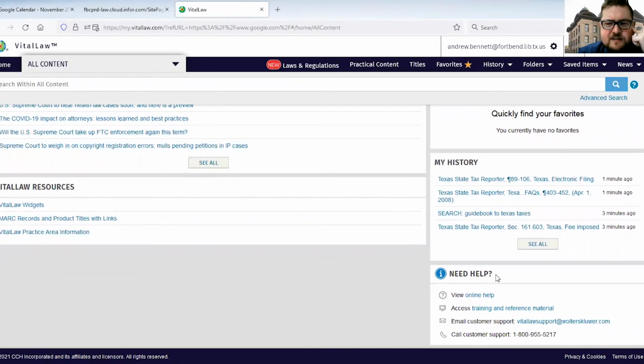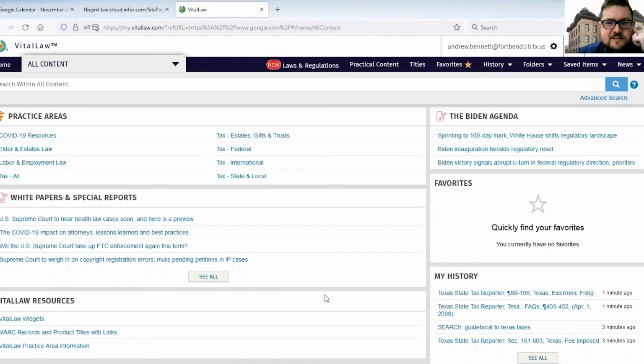By the way, if you need help, they've always got the online support resources here. Now, of course, you can always ask us as librarians. It looks like I will need to spend a little more time with this database so that I can help you answer these questions. But that is just the quick basics of the database so that you have an idea of what we're looking at. There are some news items over here that you can look at, various updates on tax law, elder law resources, bankruptcy. So you can get access to those over here as well.